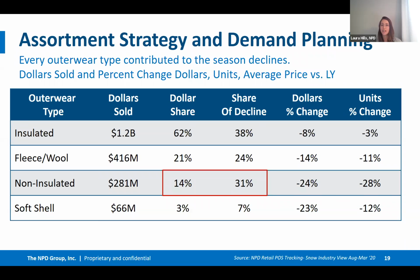And then non-insulated shells, they actually saw the biggest disconnect between share of dollars and share of loss. This segment represents 14% of the dollars sold in outerwear, but it accounted for 31% of the lost sales. So this was also the only segment where units fell faster than dollars, and that was due to an increase in average selling price. So there's something really interesting happening here when we just look at these numbers, and it's worth exploring a little bit further.